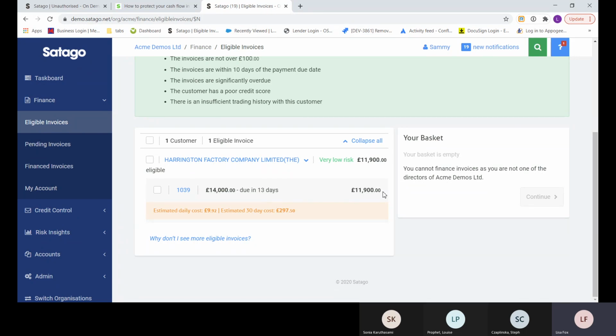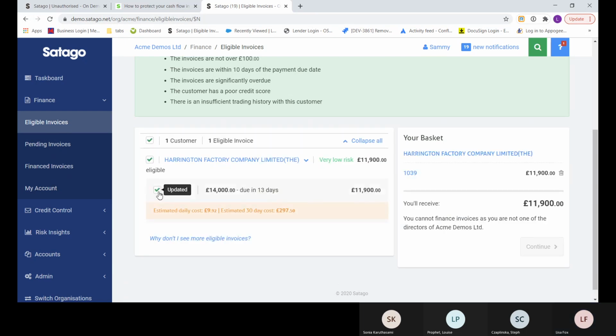So if the customer wants to go ahead with this invoice, they simply choose this invoice. They can pick and choose a number of different invoices for different debtors and select to continue. So they don't have to be from the one customer. That's the beauty of the selective facility. It puts the business owner in control to pick and choose which ones they want to finance.